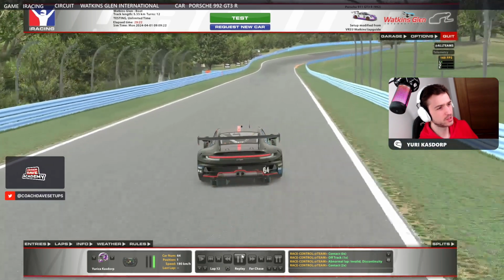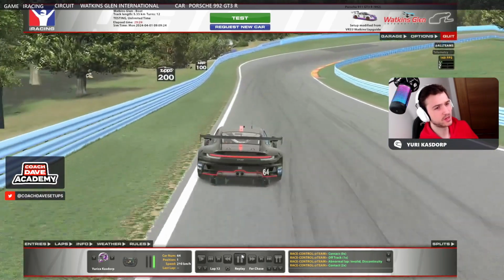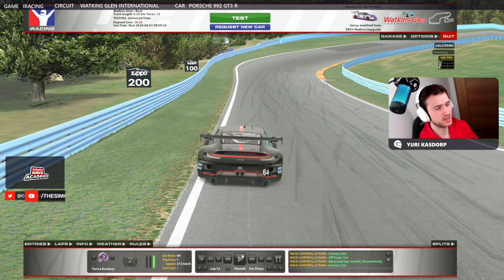Then we get to one of the most tricky corners on the track, I think, because the racing line is very, very unintuitive, I would say. I tried to brake about 20 meters before this kink in the white line, which ends up being just after the 200 marker on the left side here.